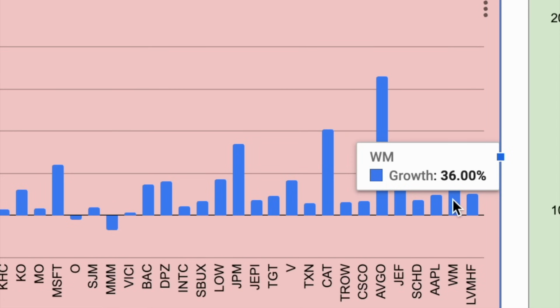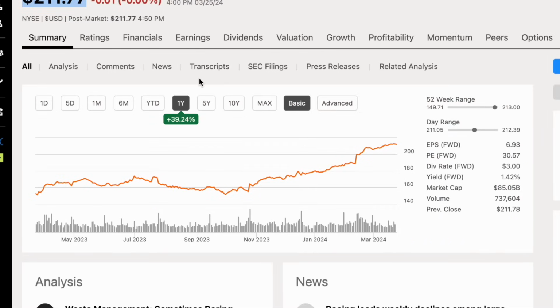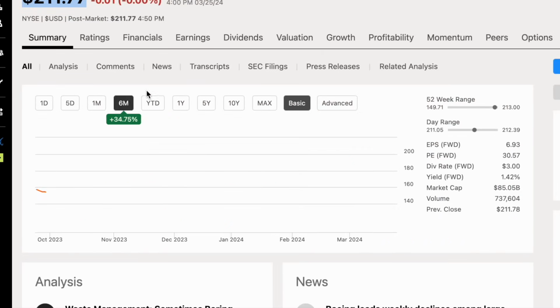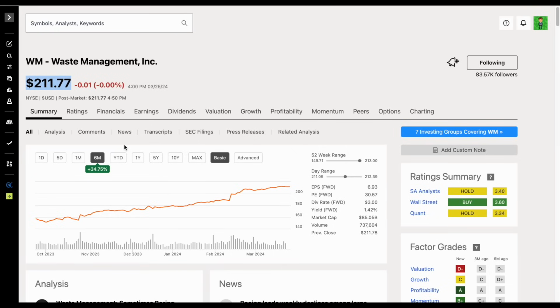around 36% on. Now, if we jump back over to Seeking Alpha and look at the past year, we can see they're up around 39.24%, and over the past 6 months, up around 34.75%. So this company has been on a pretty good run over the past half year.